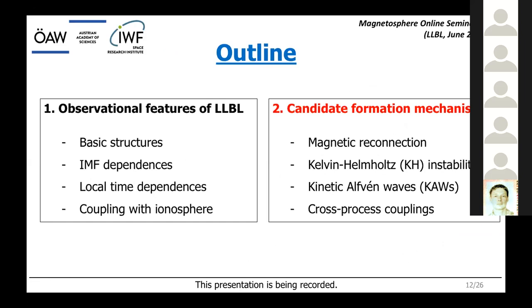Okay, so next, I will show the candidate formation mechanisms of the LLBL. With support from theories and simulations, understanding of the formation mechanisms has drastically advanced for the last few decades. And now it is suggested that these three processes, magnetic reconnection, Kelvin-Helmholtz instability, and kinetic Alfven waves, primarily contribute to the formation.